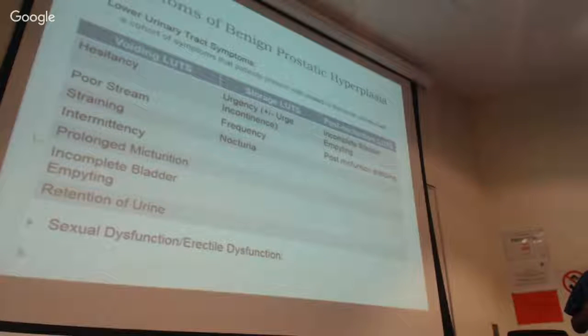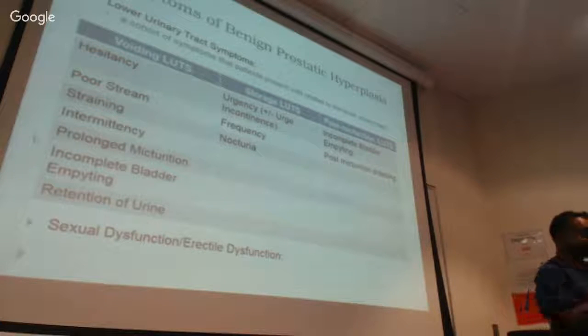People who've got fractured flow will have prolonged micturition. It takes me a long time to void. And they feel that they haven't completely emptied their bladder, so there's stuff left behind. And for some people, they actually physically go into retention.